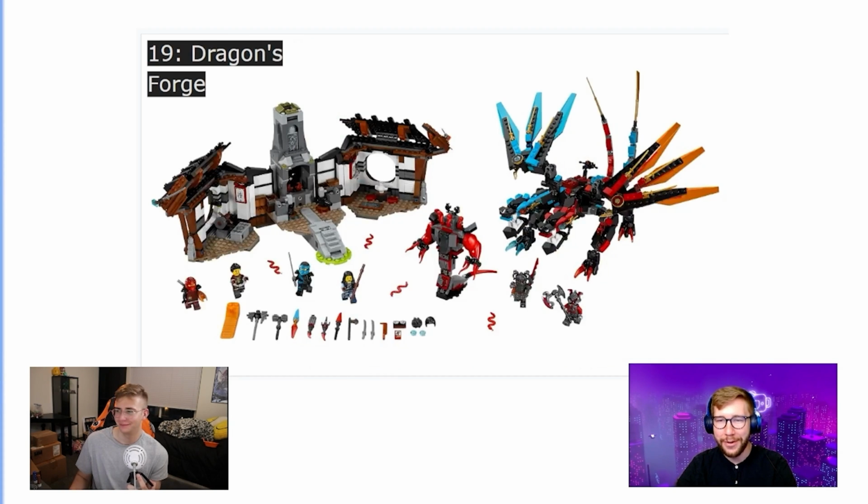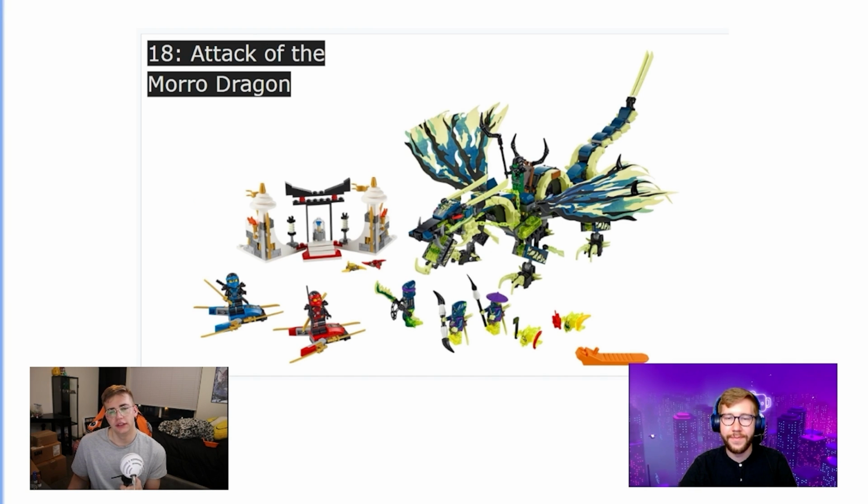19, Dragon's Forge. Okay, so what if you take a dragon and you split it in half and make it 2 dragons in one? You get the Dragon's Forge where half of it is fire, half of it is water, perfectly representing Kai and Nya, but in dragon form. That's just awesome. Number 18, Attack of the Moro Dragon. Okay, now we finally have the peak ghost dragon. Ultimate death and destruction and demonic activity.